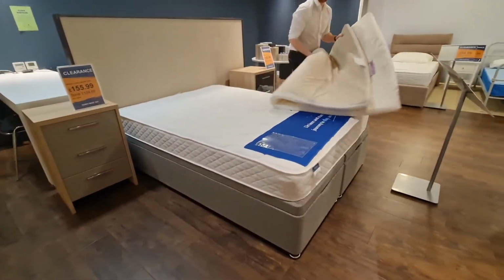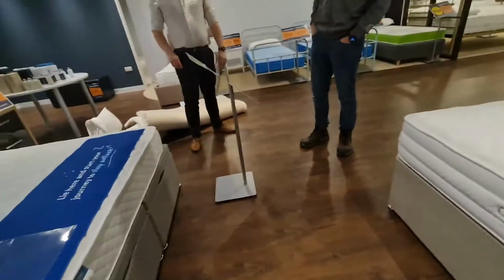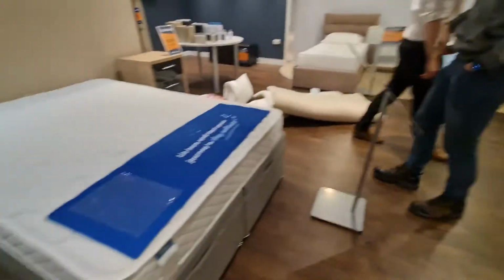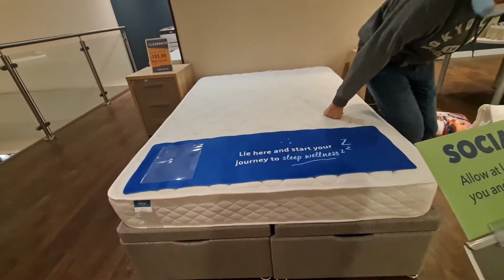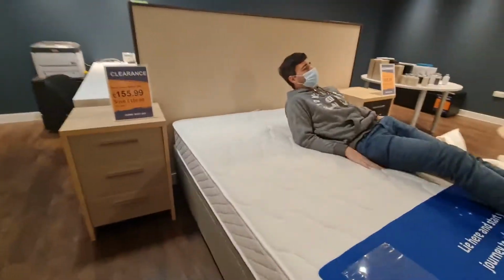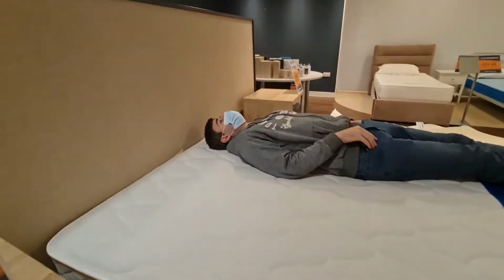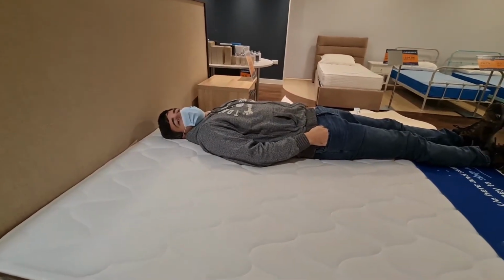£20 on this one. And what is this one? It's an open coil mattress, this one. Okay. What's that mean? Two different springs, open coil and pocket sprung. Pocket sprung is individually sprung, whereas open coil is an interlocking spring system. Like the old big springs, isn't it? Yeah, so it's an interlocking spring system. You can hear them. What do you think? It's definitely firm.